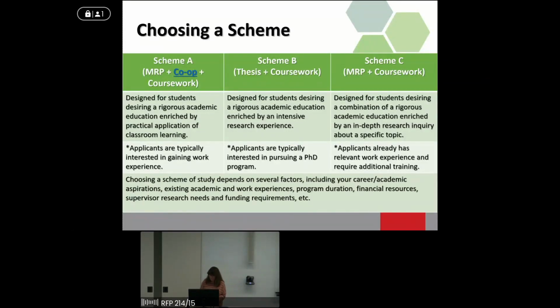These each are different lengths of study. Scheme A is 16 months, Scheme B is 24 months or 2 years, and Scheme C is a 1-year program. So it really depends on whether you're looking for the research experience, the practical experience, and then the coursework. Then Scheme A is a nice program for you.